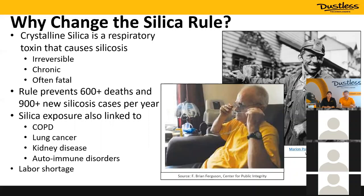Black lung disease and silicosis that is caused by silica dust are very similar. In fact, black lung is in some ways a form of silicosis, especially in this area because the coal was in a lot of the sandstone. Crystalline silica is a respiratory toxin that causes silicosis. Silicosis is irreversible, chronic, and it's often fatal. It can lead to not only respiratory diseases, but also heart disease, kidney disease, lung cancer, all kinds of really not nice things.